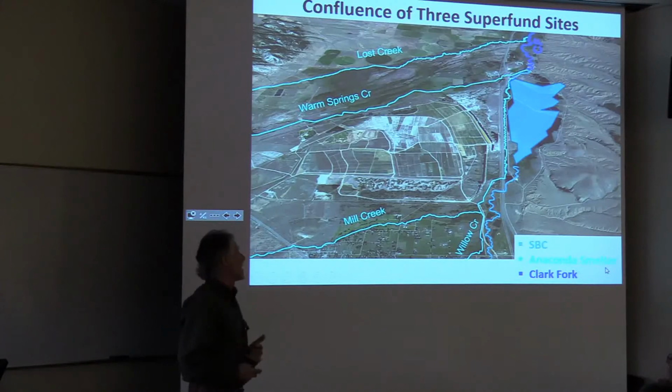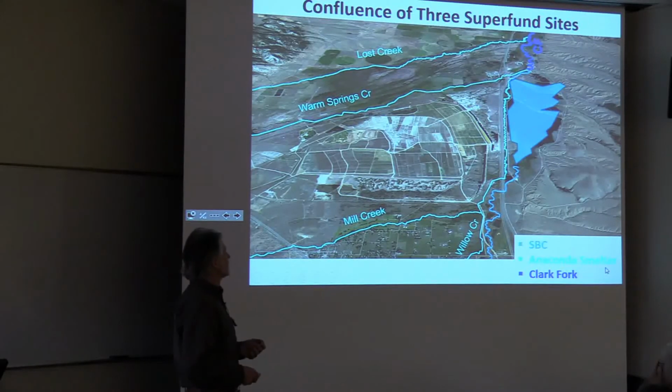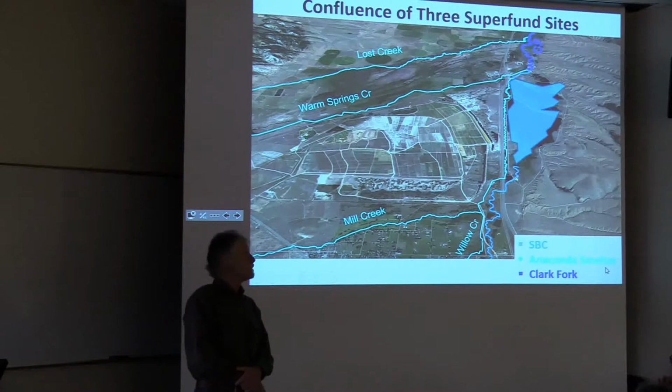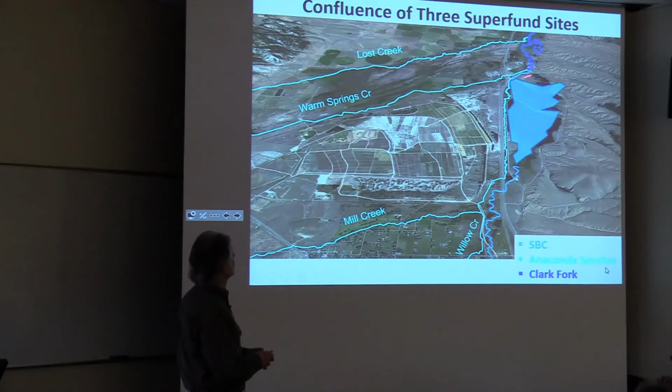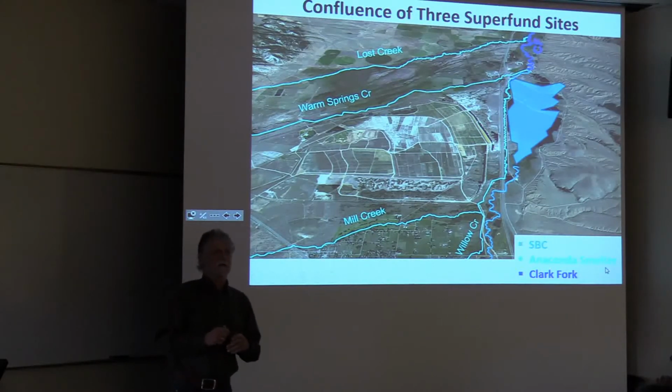I'd also like to bring out that this is the confluence of three Superfund sites. And so I have them sort of color-coded. Here in light blue is Silver Bow Creek, Butte area. In this really light blue are the four streams of the Anaconda Regional Water and Waste Operable Unit. And then, of course, where Silver Bow Creek, Mill and Willow come together and meet Warm Springs Creek, it becomes the Clark Fork. So you have a lot going on in this one area. All of these creeks are under consideration in the Anaconda Smelter site for not additional work, but whether they can actually meet standards or not.